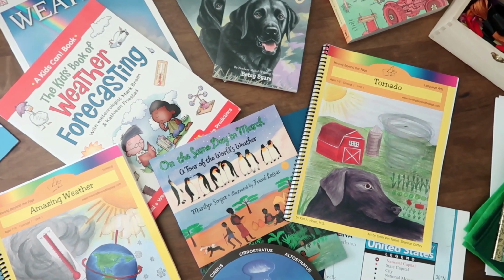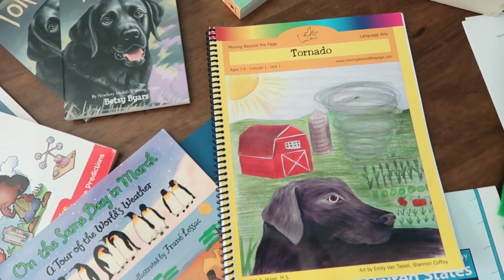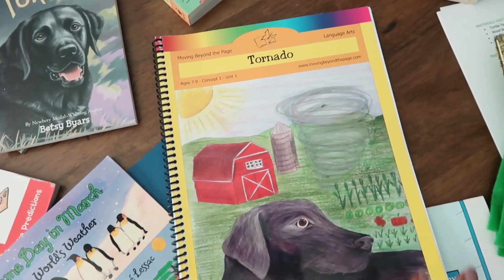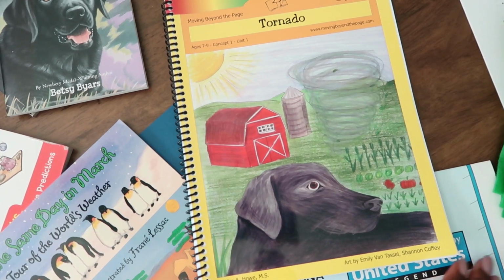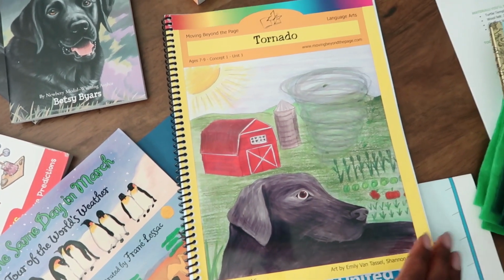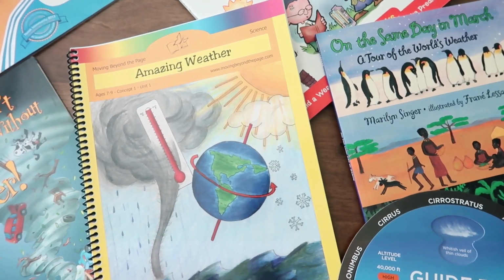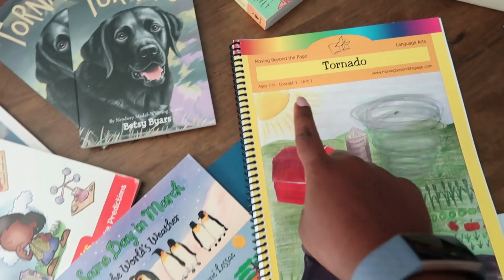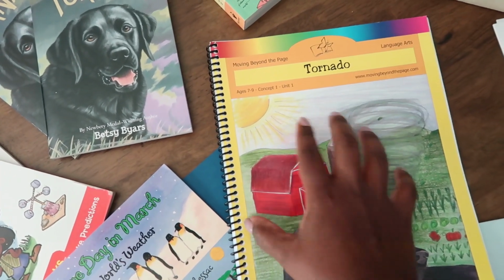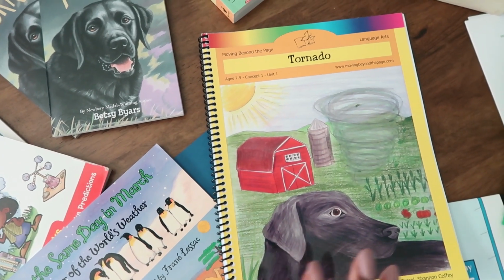So we are going to be using Moving Beyond the Page, and I am so excited about this program and all the literature that goes along with it and the cross-curricular connections. While we're reading about a family who's going through a tornado, we're going to be learning about amazing weather in our science unit. So the books I have on the table right now are from the first concept of the first unit, and I'm going to flip through this so you can see more about the program and how it works and how it flows.